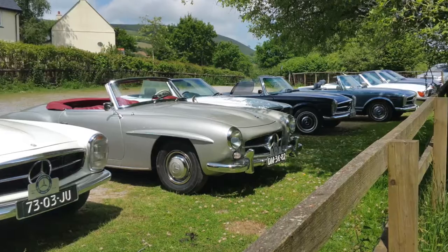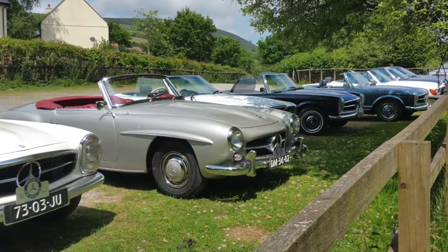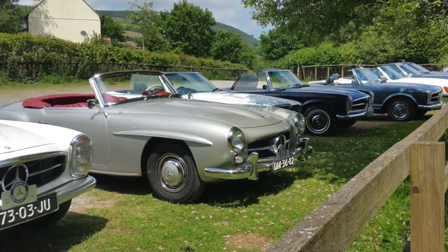And all these old Mercedes turned up. It was like a Mercedes owners club rally. And that was terrific. They were just beautiful. So that was fun. And we had some cider and we had some lunch. And then we carried on and we climbed up onto the moor.